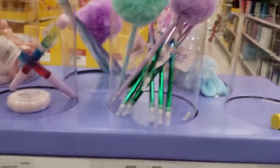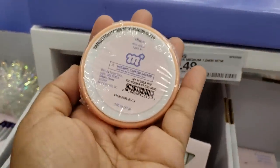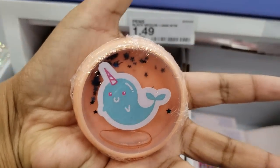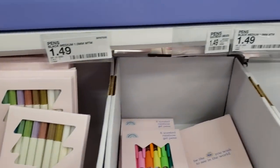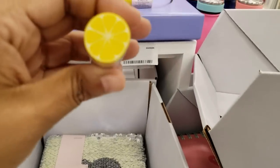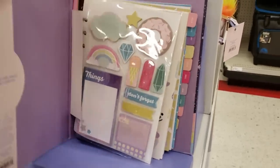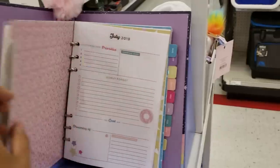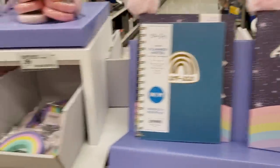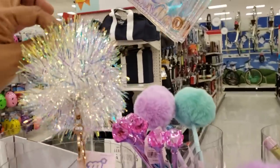That's cute. What is this one? Putty, maybe. A slime? You need slime to distract yourself? It is slime. That's funny. It's $1.50. And what is this one? Oh, the eraser is like 99 cents. Look at this one. You're going to get everything in here. So if you love to decorate a planner, this might be good for you. They do have the diamond pen too. I like this pom-pom.